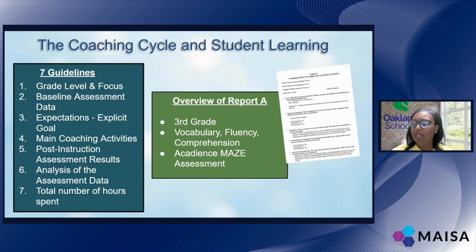And then the goals, the expectations, being able to name explicitly what you are expecting the students to be able to do after or at the end of this coaching cycle, or this time period together. About how many students are you expecting to move from one place to another? An example could be, by the end of the coaching cycle, a certain percent of the class will score in the meeting or exceeding category. So we want more explicit language, and that explicit language not only helps us in reading the reports, but it also helps you to be more targeted about your expectations and why as you're looking at your different reports.